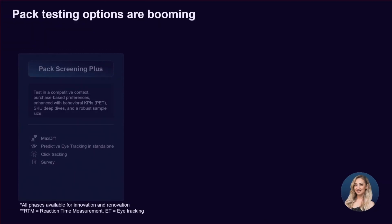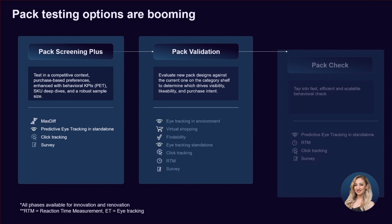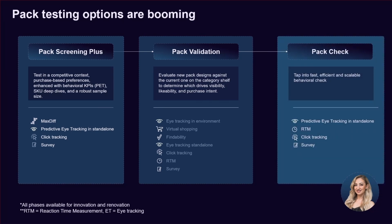And I couldn't agree more with that, Simon. The lack of agility is the most common frustration I keep hearing from consumer insights teams. And the market research industry is catching up, where traditional pack validation tests now have complementary testing solutions. And these are tech-enabled to meet the pressure of innovation. For example, with the launch of our predictive eye tracking, this has allowed us to offer a pack testing protocol that leverages AI to get quick, cost-efficient and practical optimizations before and after you validate the pack designs on shelf.